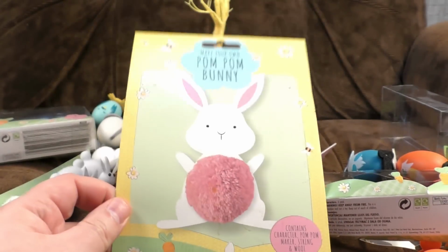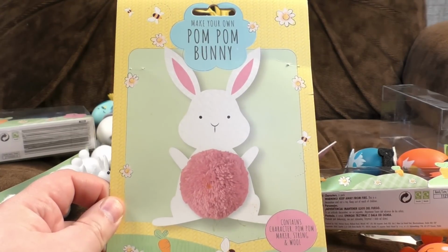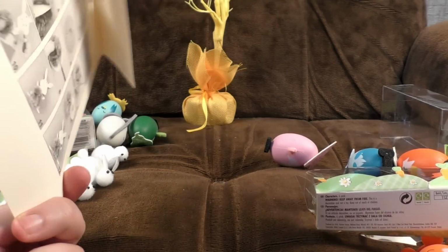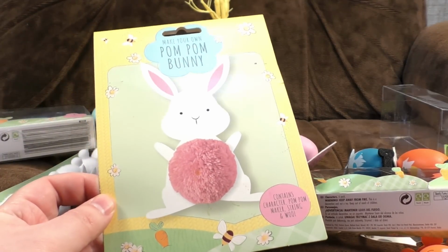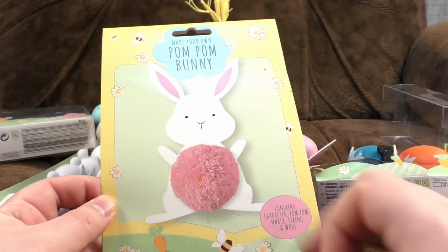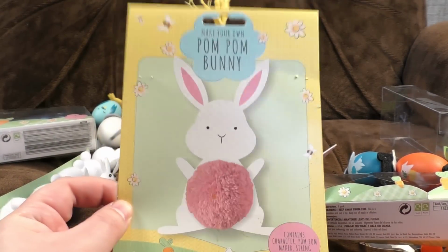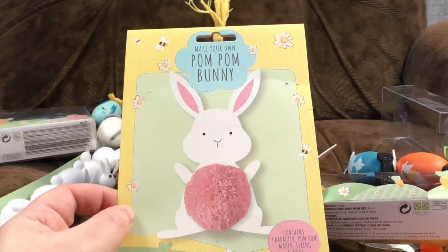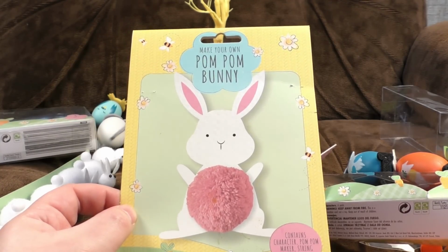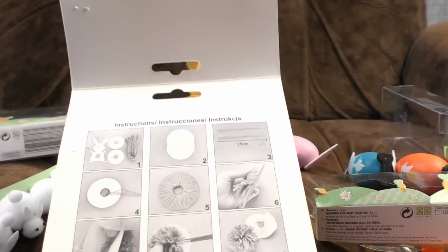Anyway, this is what it's supposed to look like. Contains character, by which I mean a bit of cardboard, pom-pom maker, by which they mean two bits of cardboard, string, by which they mean wool, and wool. Hang on, there wasn't any string in mine. I had to use a piece of wool. This is interesting. It's also interesting. It's got weird stains on it. Don't blame me. It was like it. I didn't notice in the shop. So, yeah, what you really need is a two-dimensional rabbit with a three-dimensional pom-pom coming out of it, because that's Easter, everyone.